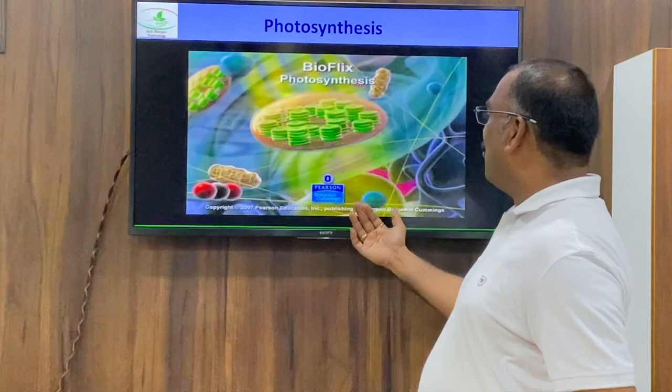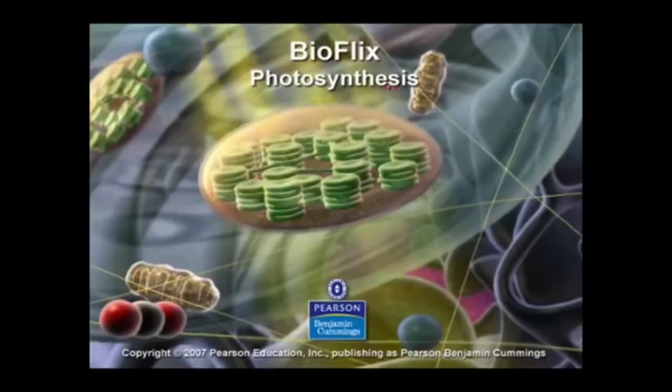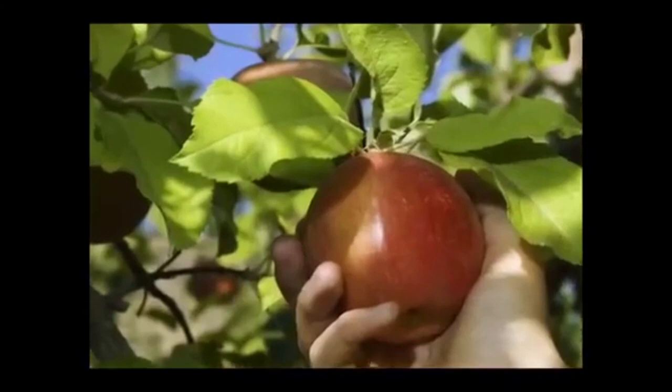Now, how is the plant producing its food? There is a small video here. I thank Biofix, they already made it for us. Plants provide us with food to eat and oxygen to breathe. They perform this amazing feat by the process of photosynthesis. Let's take a closer look. We are going inside the leaf.